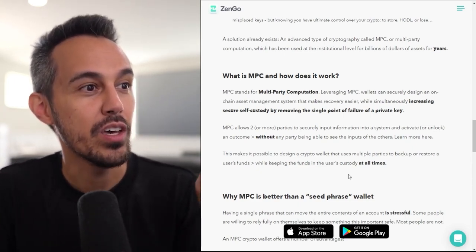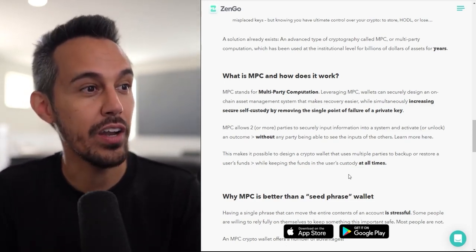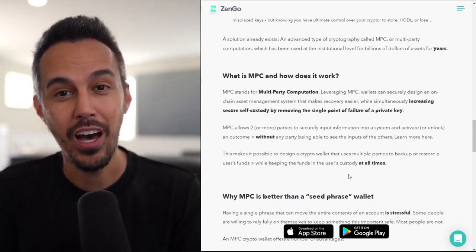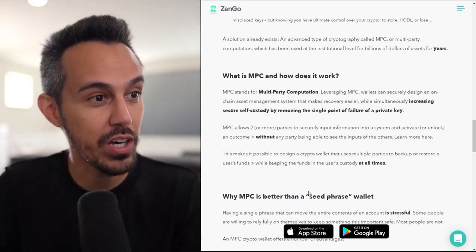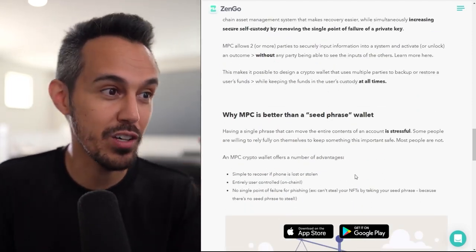So they say two or more parties can securely input information into a system and activate or unlock an outcome without any party being able to see the inputs of the others. Essentially, they want to make sure that even if you lose that, you still get access. It makes it possible to design a crypto wallet that uses multiple parties to back up or restore users' funds while keeping the funds in the user's custody at all times, so it still belongs to you.